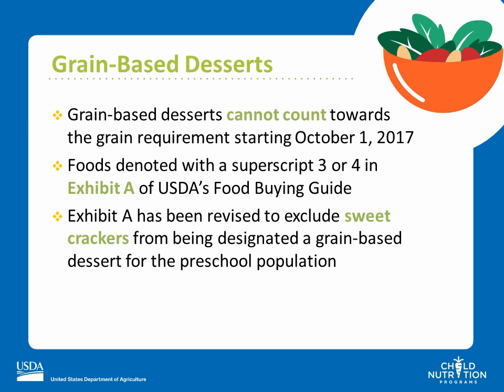FNS adopted the definition requested by numerous commenters to use the foods denoted with a superscript 3 or 4 in Exhibit A of USDA's Food Buying Guide for Child Nutrition Programs. FNS revised Exhibit A via a policy memo to be consistent with the National School Lunch Program and School Breakfast Program, which identifies sweet crackers and grain-based desserts. FNS has gathered extensive feedback from stakeholders on the inclusion of Exhibit A in order to understand the issues with implementation and develop technical assistance resources.